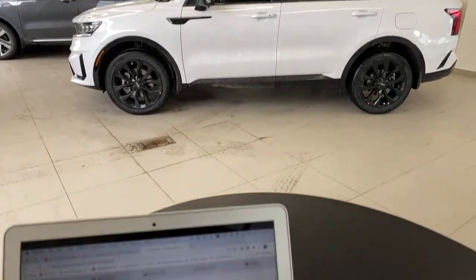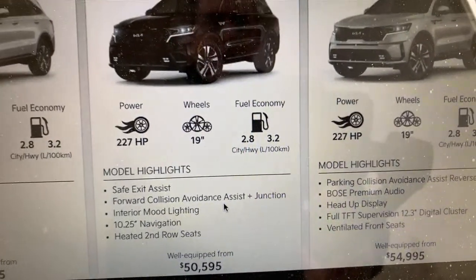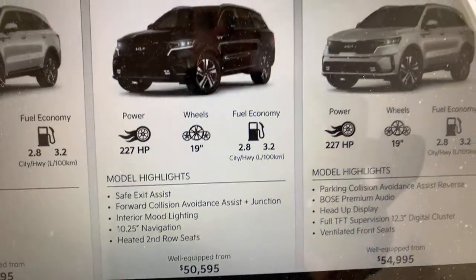Now, I just want to show you fuel mileage as well, because let's just put it all out there. Fuel mileage, 2.8 liters and 3.2 liters right there. That's what the website says.